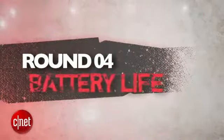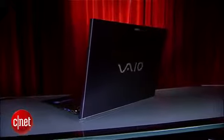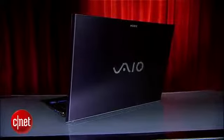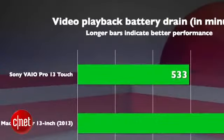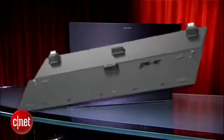Next round is battery life. In our CNET video playback drain test, the Sony Vaio Pro 13 clocked in at an impressive 8 hours and 53 minutes. Now, Sony gives you the option for a $150 additional battery add-on if you want.